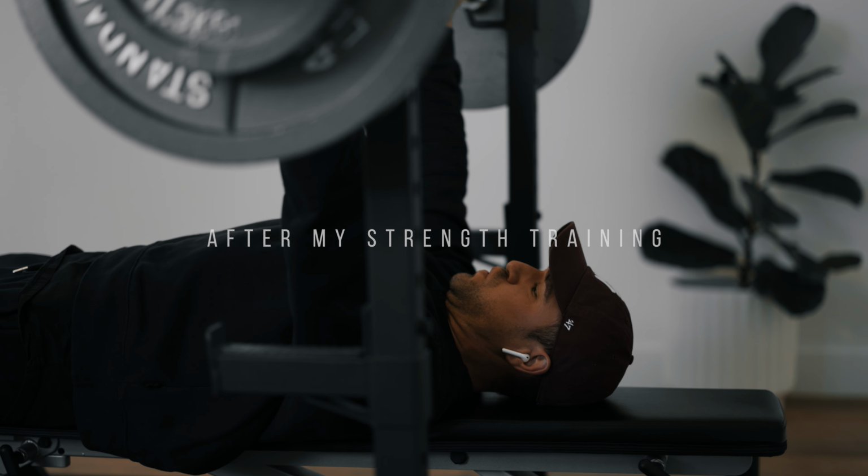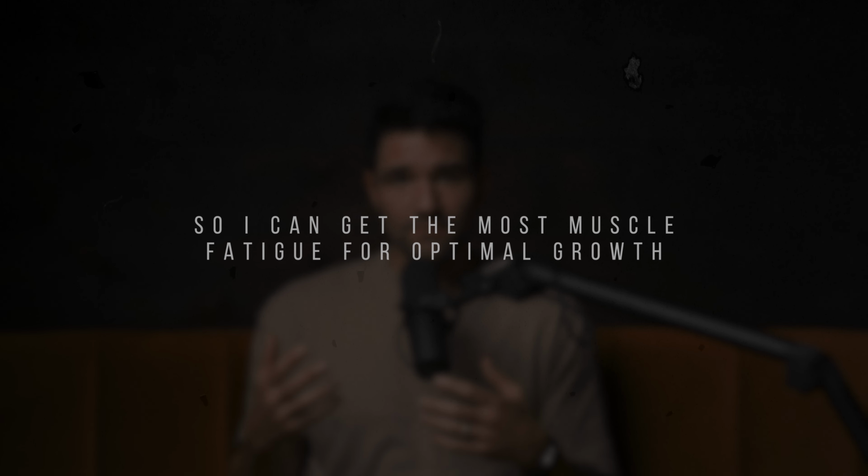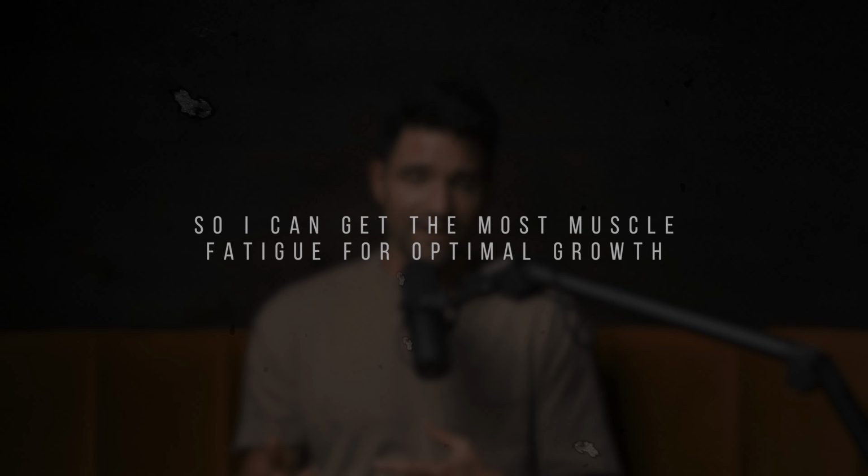Besides replenishing electrolytes, one of my main strategies is doing my cardio sessions after my strength training. The reason behind this is pretty simple. It's to make sure that I'm using most of my effort for my strength training so I can get the most muscle fatigue and tear down, and then the ideal result is to build more muscle.